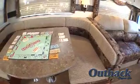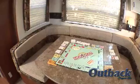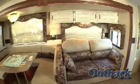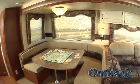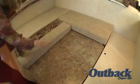The king-size dining area in the Outback is designed to easily accommodate up to 6 friends or family. Whenever you're dining or entertaining, you can't go wrong with our gigantic 36-inch slide-out. It's one of the biggest there is. If you're in need of extra sleeping space, our dinette easily converts into a full-size bed.